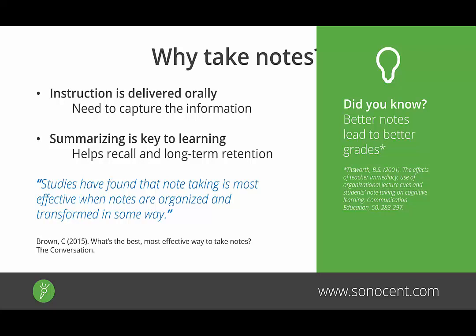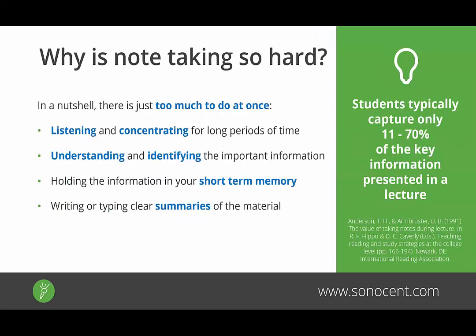So it sounds difficult because it is. We're trying to do too many things at the same time. We're trying to not only synthesize the information, we're sequencing it, and then at the same time, we're trying to keep up with the pace of that lecturer or whoever's delivering that piece of information to us. By the end of it, if your writing's not gone completely kaput, you would be left with information that's missing up to 70% of the key information. That's actually a study that was done, that typically students would capture only 11 to 70% of the information that's presented in a lecture.